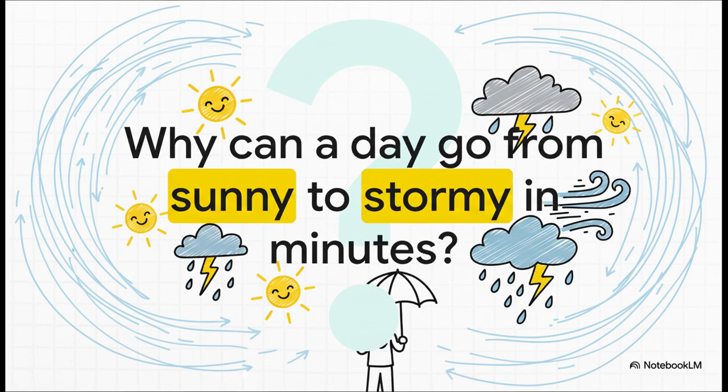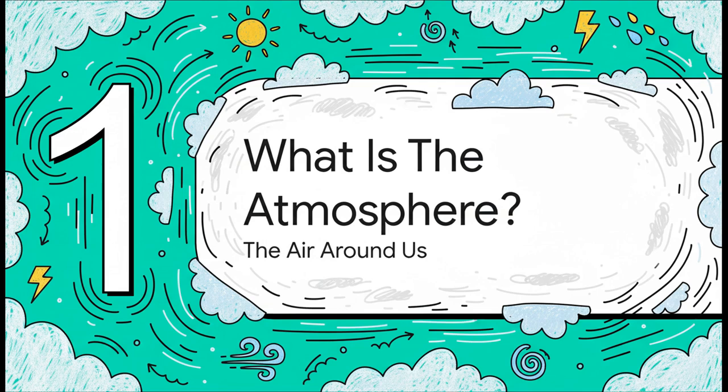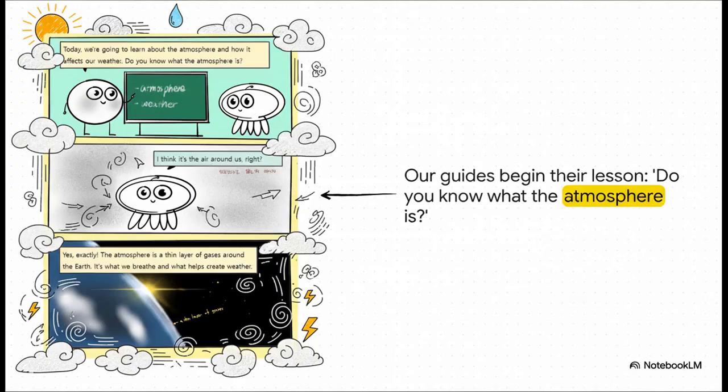Okay, so first things first, we need to understand the stage where all this weather drama plays out, the atmosphere. What in the world is it exactly? Well, the simplest way to think about it is it's just the air all around us. But it's so much more than just empty space. It's a very specific and absolutely crucial layer of our planet.